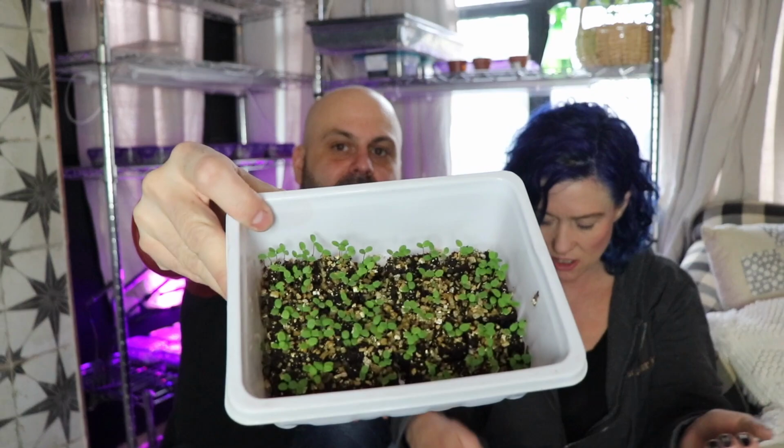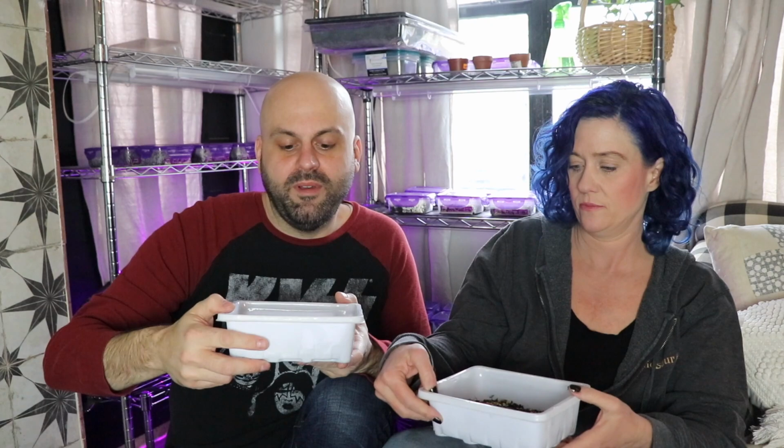Alyssum. This is so beautiful. Six days, and you're going to be able to see this. Now these look better than the ones I planted outside last year in pots. It's grown more, it's healthier, the color's better. It's just a beautiful looking seedling.